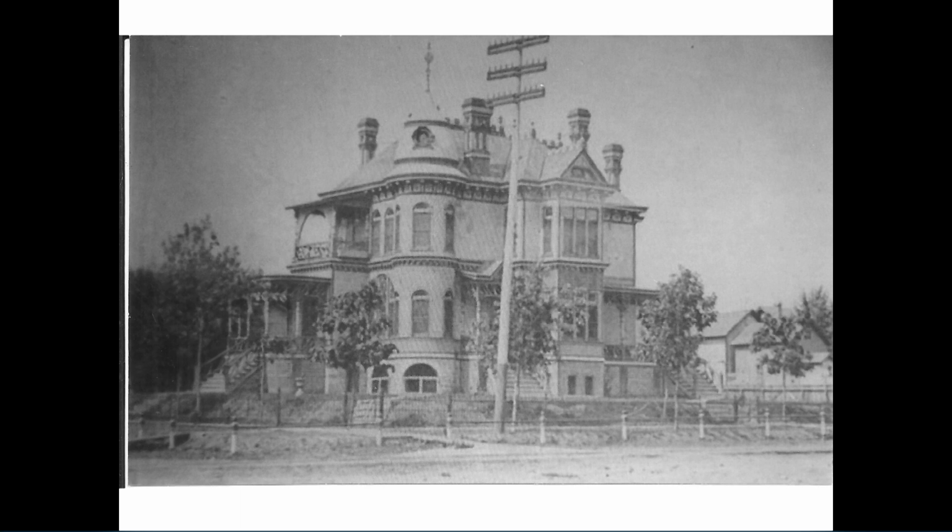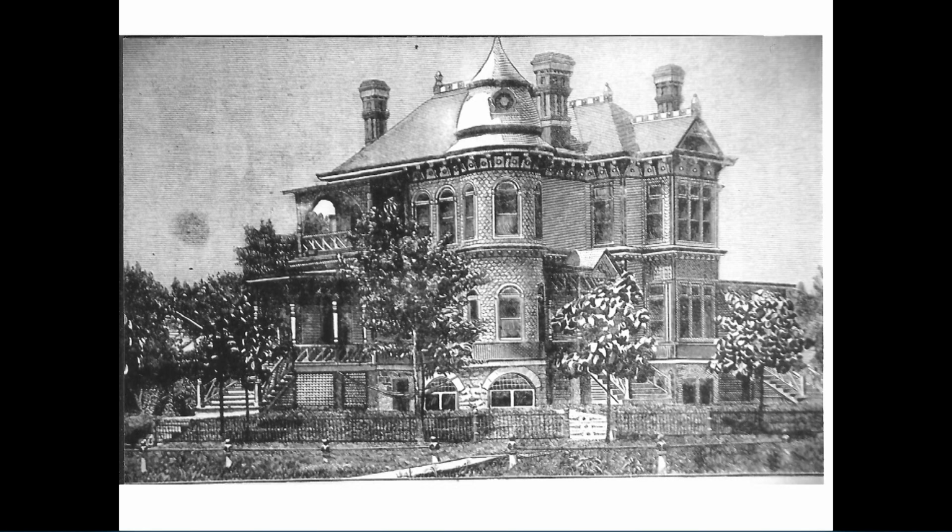Another house, which I love to look at, old houses, and this is the photograph of the house, and this would be the architect's drawing for the house. We're not far from standing in this house right now. It was built by a man by the name of Lorenzo Billingsley, who came to Lincoln in 1874, at the time when Lincoln had a population of about 7,000 people. He was an attorney, and his offices were at number 8 O Street.